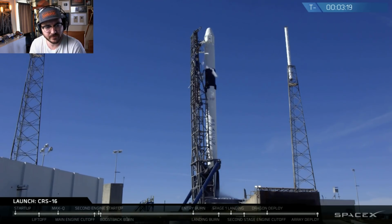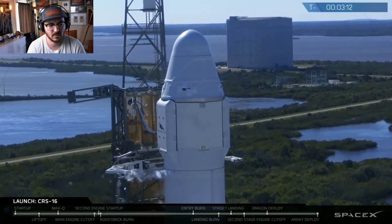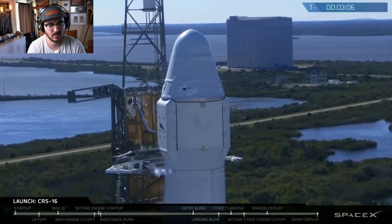On the Dragon side, the team has transferred to internal power. They've performed their final checks. Just watching right now, making sure everything is go for launch and the flight that will take us about 3 days to rendezvous with the space station.